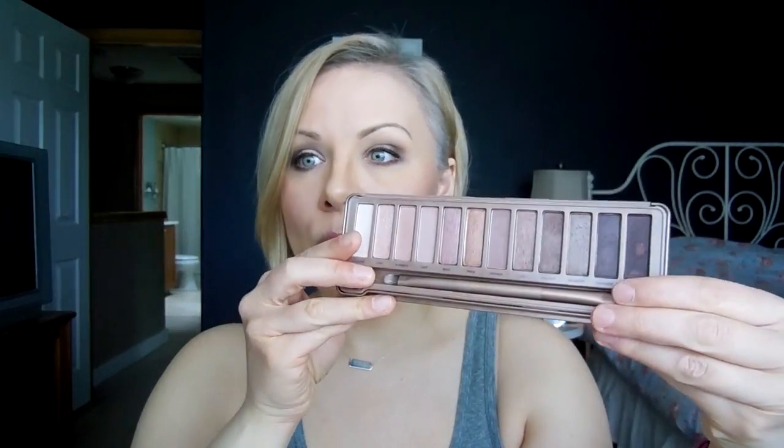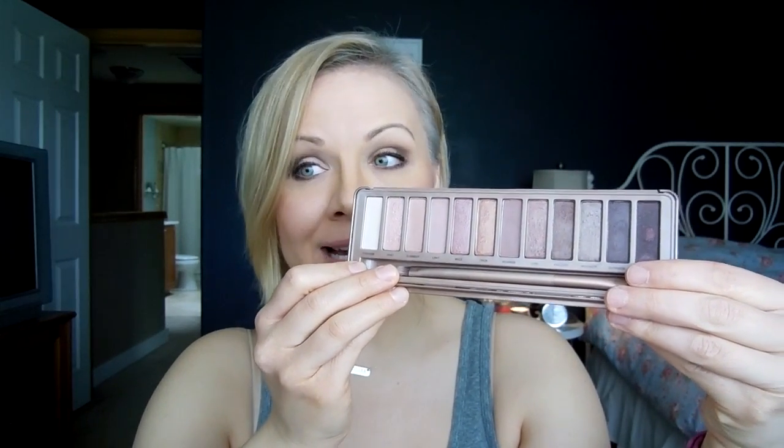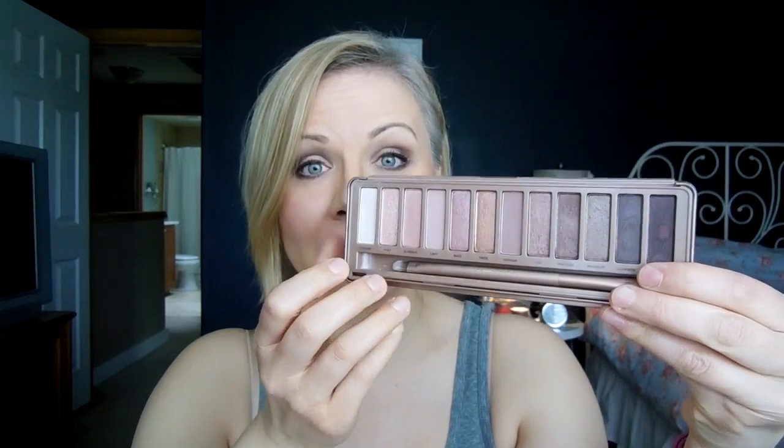This is a great palette. This was the more rosy toned version of the Naked palettes. I still highly recommend this if you like these tones. I feel like these particular colors go really well with brown eyes. I feel like pinky, mauve-y shades like this do really well with that particular eye color. However, I have green eyes and I sport these, and I think it looks super pretty.